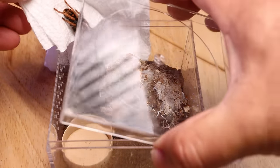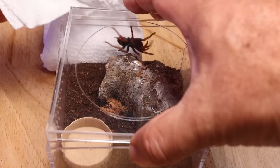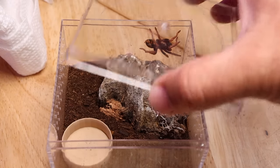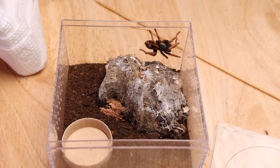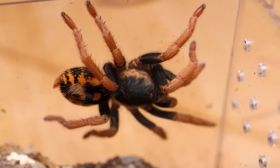And I'm gonna use the lid as well, because I don't know how bolty they are, so I don't want it bolting on me and having to chase it down. Okay, so there she is. Look at that. That is so beautiful.